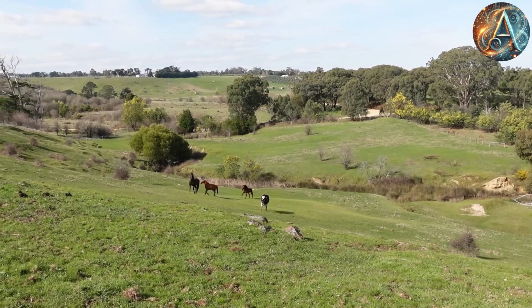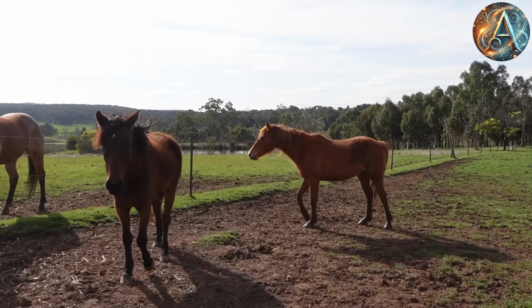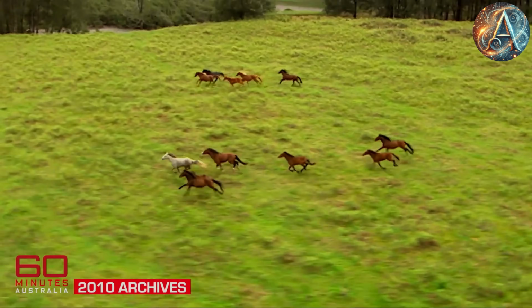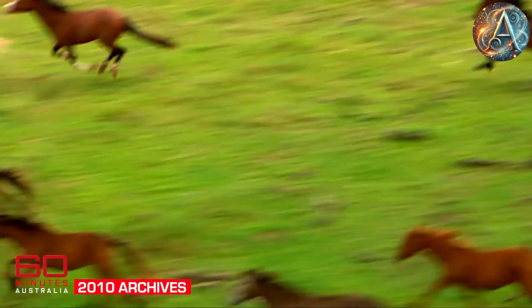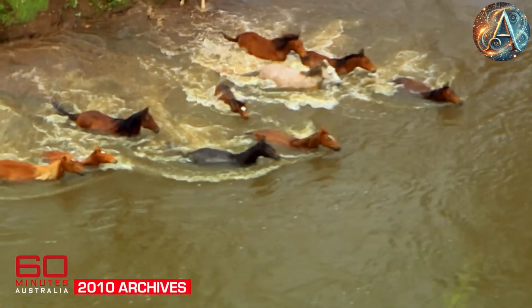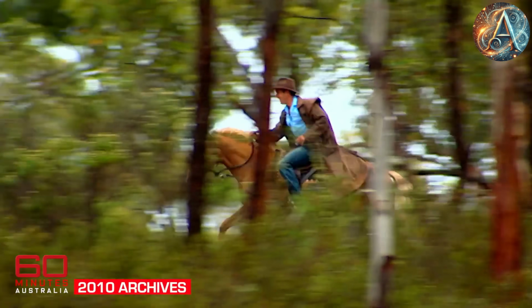From legendary war horses to gentle childhood companions, these 5 Australian horse breeds don't just impress, they tell the story of a nation built on resilience, freedom, and heart. So the question is, which one would you choose to ride with if your journey started today?